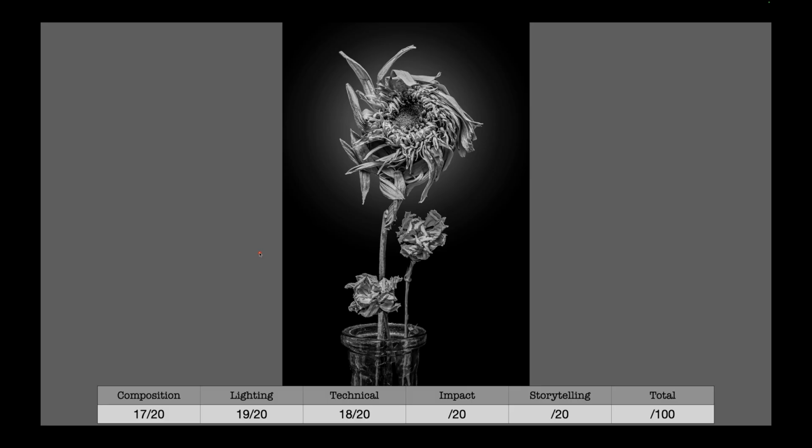But overall, I think technically it is a well done image. Maybe a little crunchy there. Maybe could have softened that up. I'm going to stick with an 18.